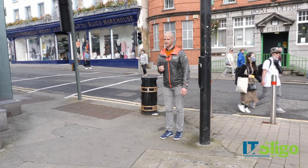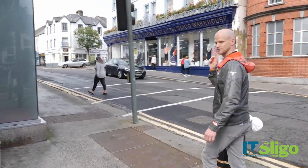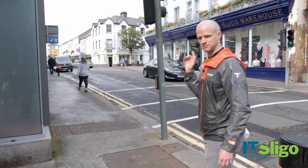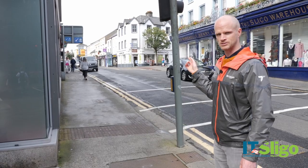On the other side of the top of O'Connell Street, if you just come up this side here, we're onto Wine Street. And again, just to get your bearings, this is like a straight road from the college that I pointed out earlier on, right through the town. It'll bring you all the way over to the bus station and the train station.